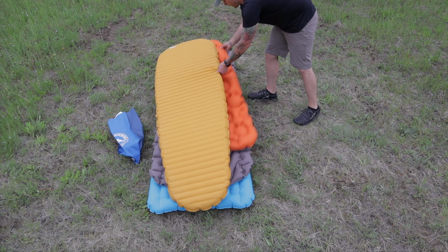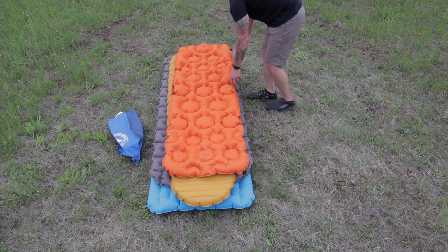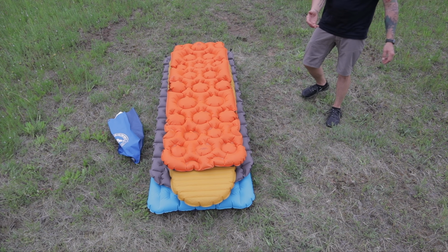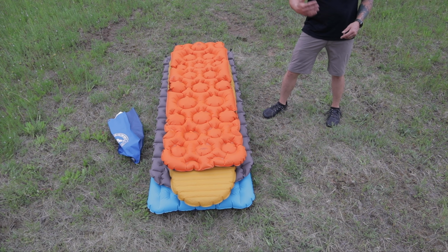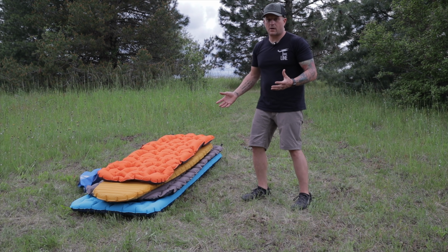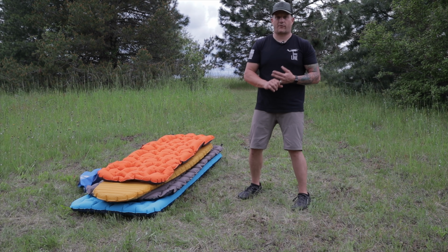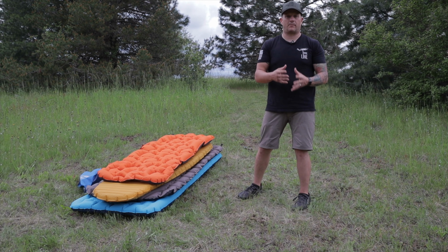To get these really in perspective, let's get them largest to smallest here. So again, not a huge difference in all of these, but there's enough difference that it's noticeable, especially on longer trips. So when it comes down to it, which one of these is right for you? It really depends on your budget, your comfort level, how you sleep, what you're looking for in an air mattress as far as packability goes.